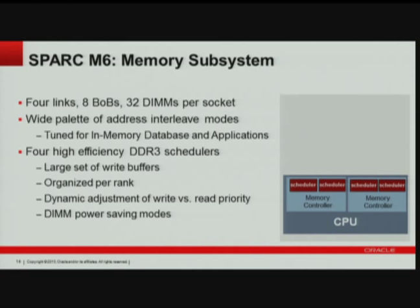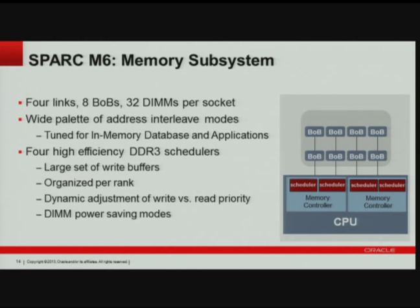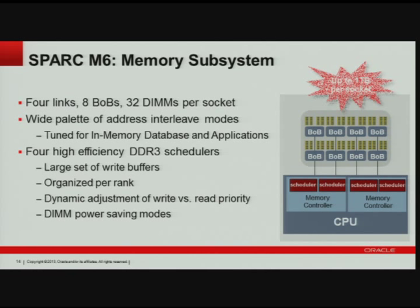Memory subsystem: there are 4 memory links. Each link passes through a pair of buffer-on-board chips in a cascaded formation. Each BOB chip has 2 DDR3 channels, and each DDR3 channel has 2 DIMMs, a total of 32 sockets and 1 terabyte of storage per socket. There are many address interleaving modes to allow the system designers to balance performance versus RAS versus power.